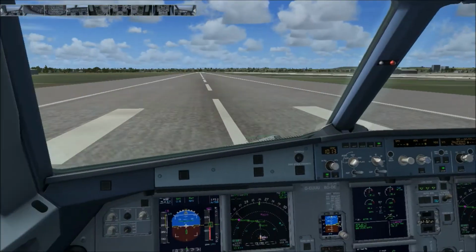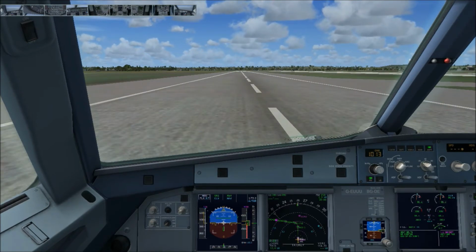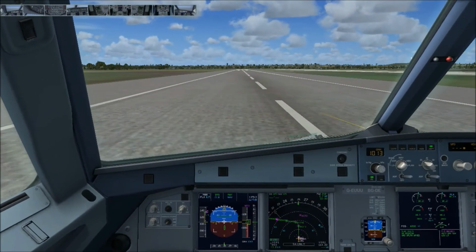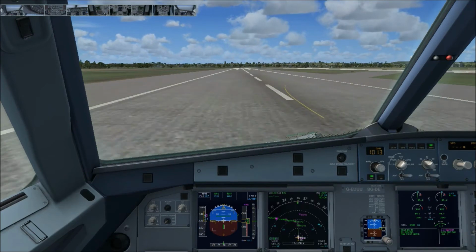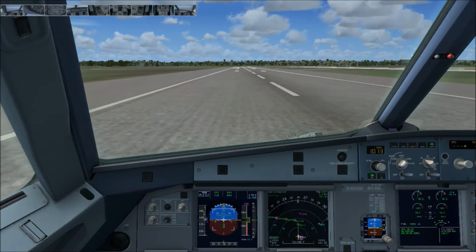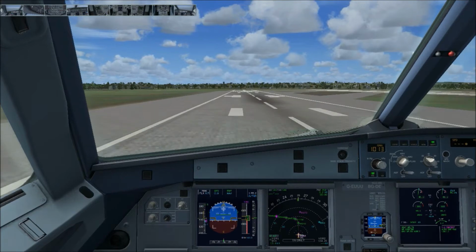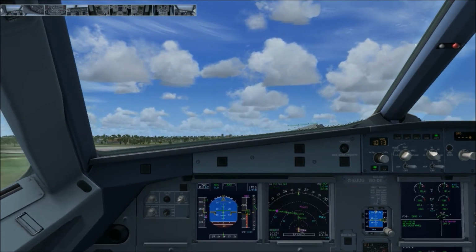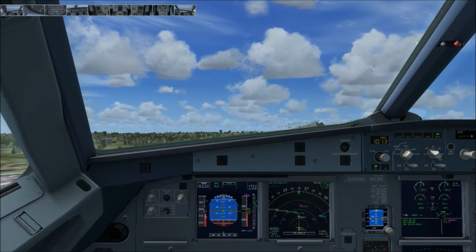So we're building up speed nicely. Check. Okay, so we rotate to about 15 degrees. Gear up. That's perfect.